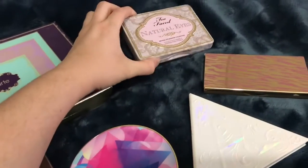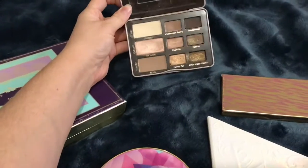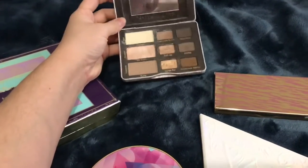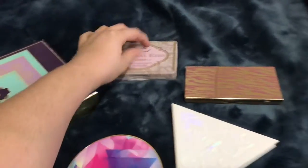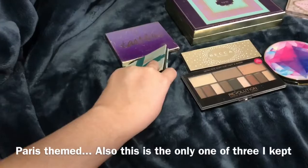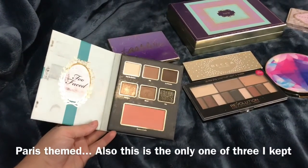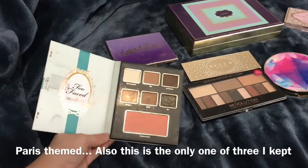And then I have the Too Faced Natural Eyes palette. I take this with me everywhere, every time I travel, so it's just pretty much my travel palette now. I have a Too Faced holiday palette from when I did the Eiffel Tower themed one. I have the box somewhere packed up.